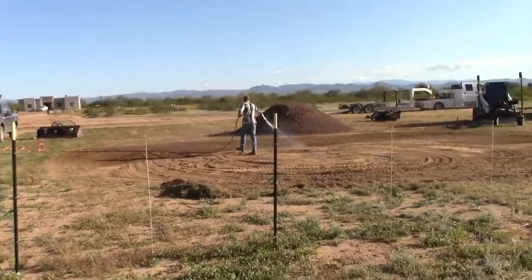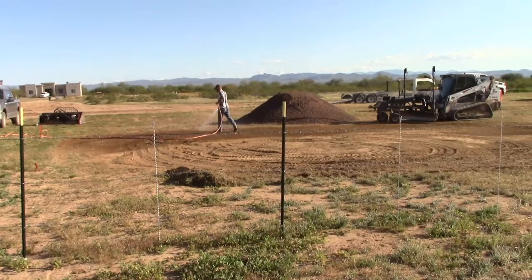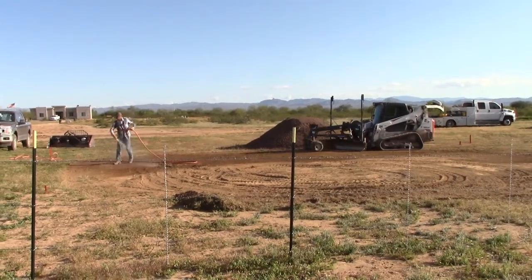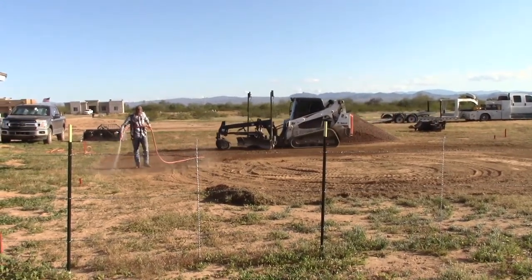So they have the area cleared and they are just spraying it down. They're going to start bringing in that dirt and start to level it out.